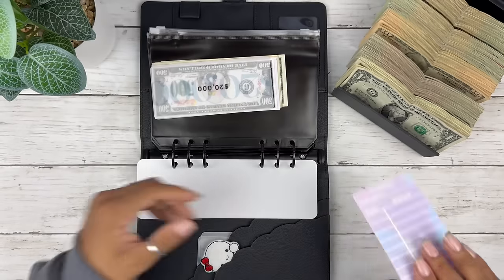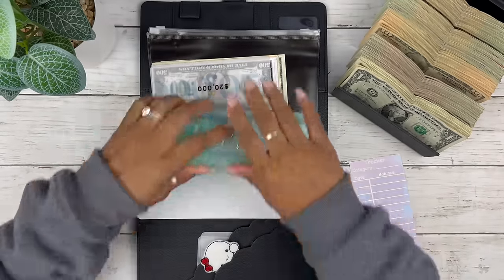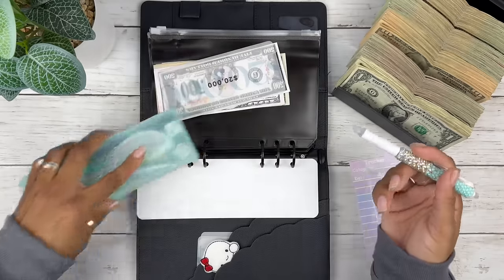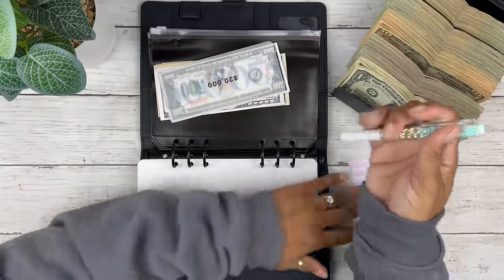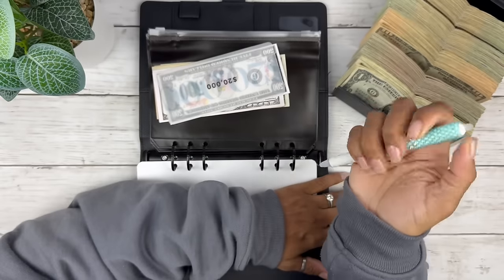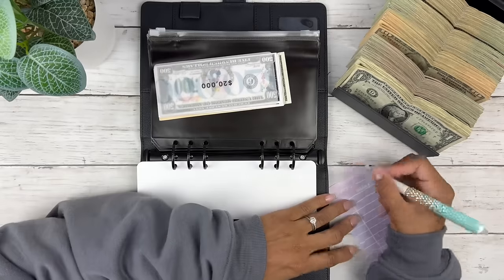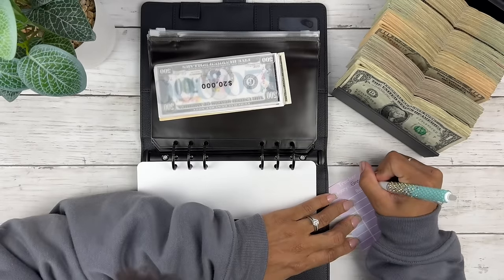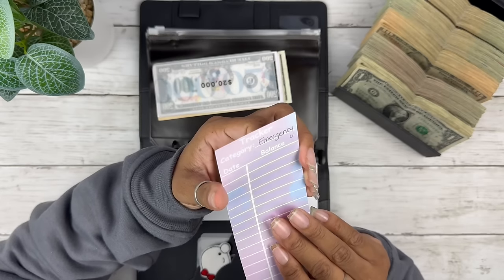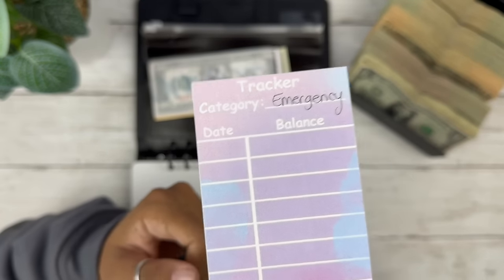I want to see, because this is a really good, really soft, nice material. She had these professionally printed. I usually use gel pens lately, but I'm going to see if this pen works on here. It's so beautiful, it's my colors. So the category at the top is emergency. Let's see how it writes on here. Okay, that felt good. Probably gonna need a dry time though. It looks like it might need to sit and dry. I want to test it, but I don't want to ruin it.